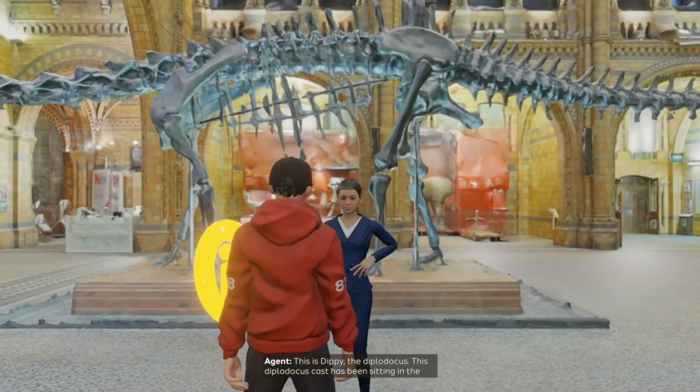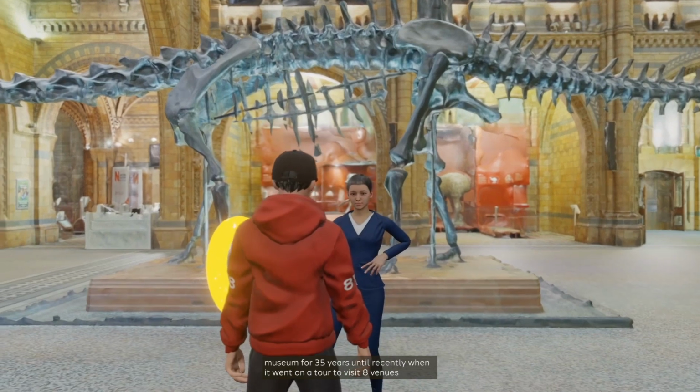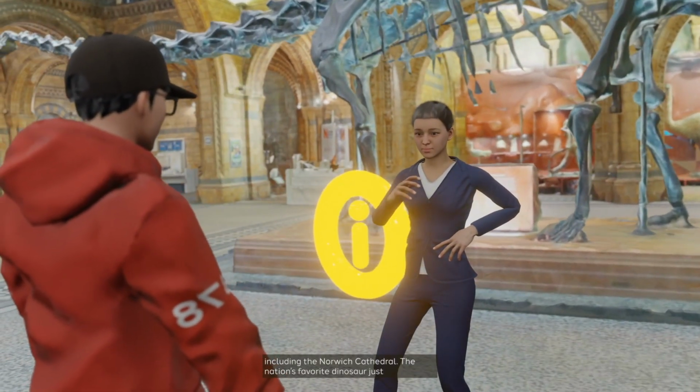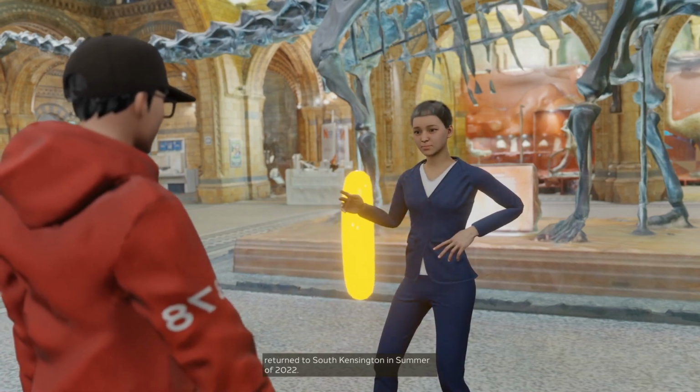This is Dippy the Diplodocus. This Diplodocus cast has been sitting in the museum for 35 years until recently, when it went on a tour to visit 8 venues, including the Norwich Cathedral. The nation's favourite dinosaur just returned to South Kensington in summer of 2022.